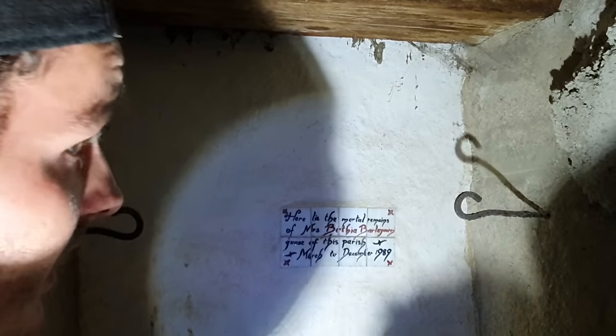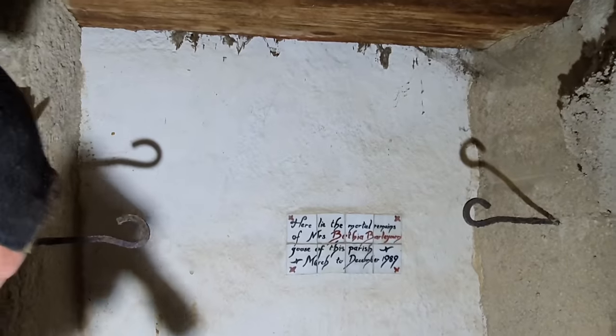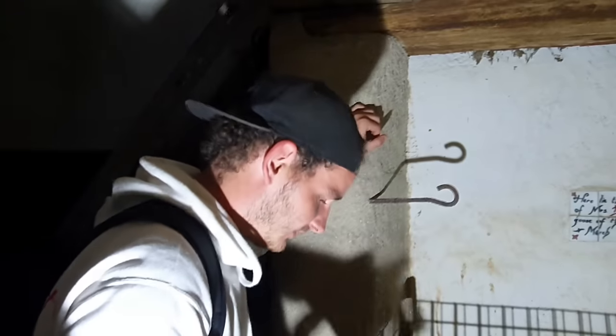Wow, look at this. Here lie the mortal remains of Mrs. Bethia Barleycorn, Goose of this parish. The mortal remains. It means that the goose is buried here. Oh, right, is that a goose? It's going to be underneath that. I guess so, yeah. Look, that's a makeshift cross.